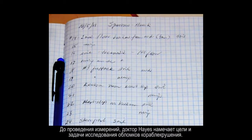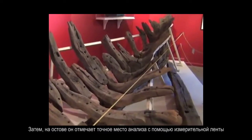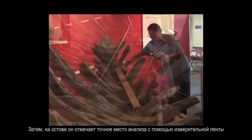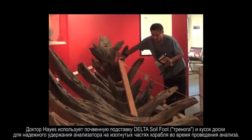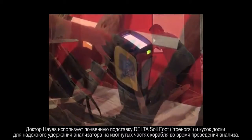Dr. Hayes maps out his analysis objectives for the shipwreck prior to taking measurements. He creates a schematic of the wreck and maps off areas of analytical interest. He then places a measuring tape along the specimen to provide precise analysis locations. He uses a DELTA soil foot and a piece of board to keep the analyzer steady on curved pieces during analysis.